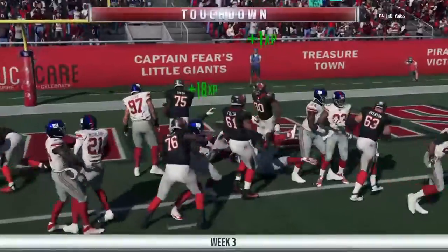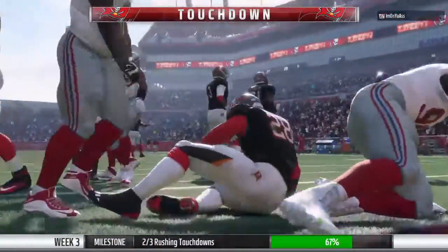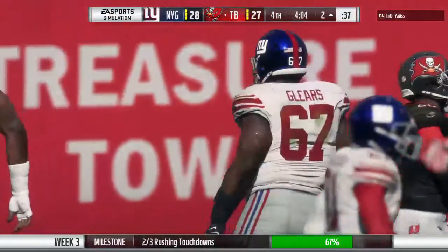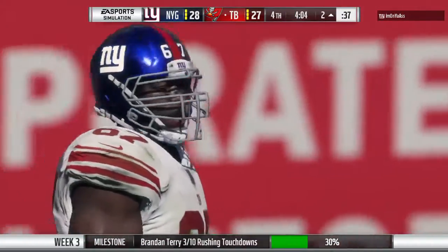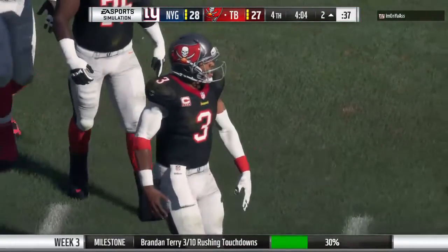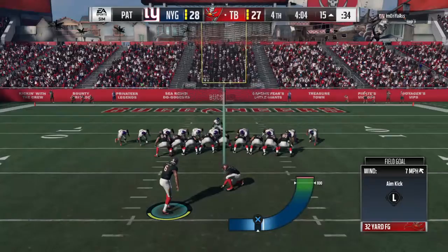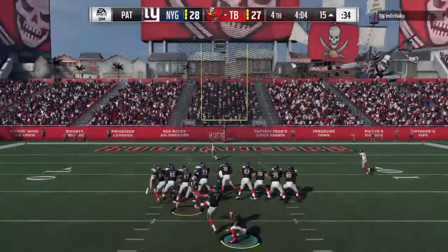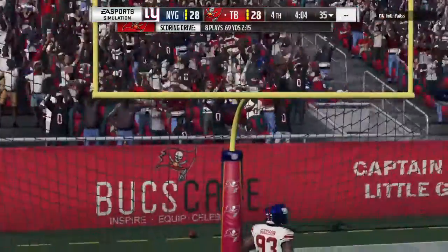And he's in. Touchdown, Buccaneers. A great play there. His second touchdown of the game, his third on the year. And the Buccaneers are an extra point away from tying up this football game. And now a critical extra point attempt here. And we are tied here in the fourth quarter.